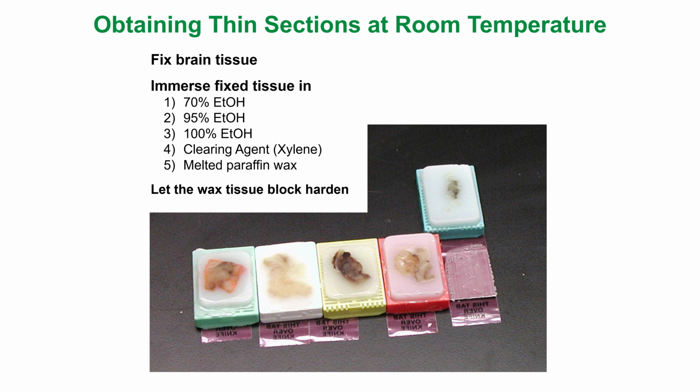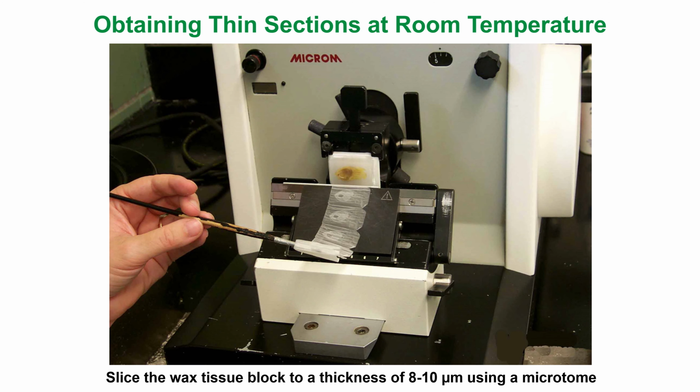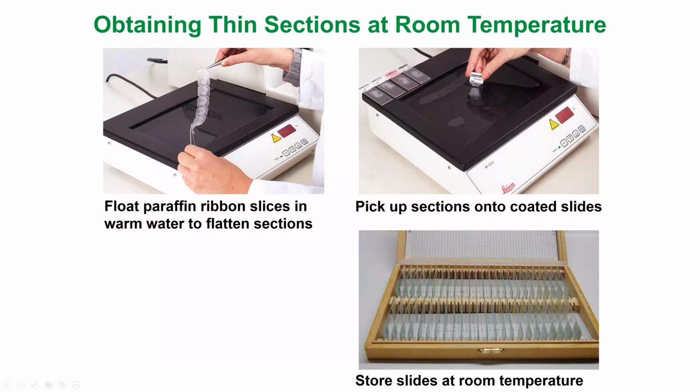This wax then helps support the tissue, and you can take the whole block of paraffin wax and put it on a microtome, which is this machine that moves the block of tissue up and down against a blade and slices off these thin sections, typically 8 to 10 microns, so a single cell thickness of your tissue sample. Then you can take this paraffin wax and float it on water and just simply put a glass slide under it and pick up the piece.